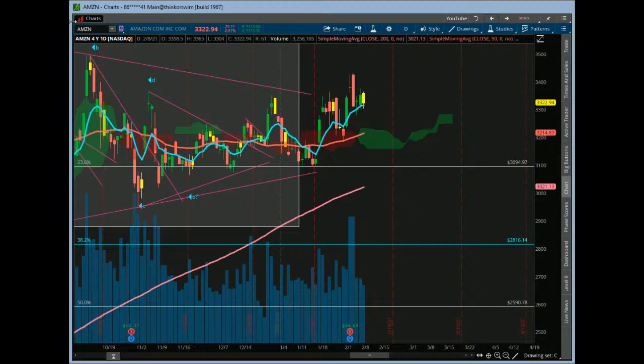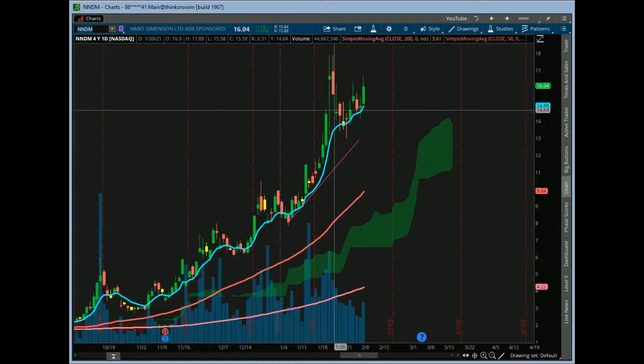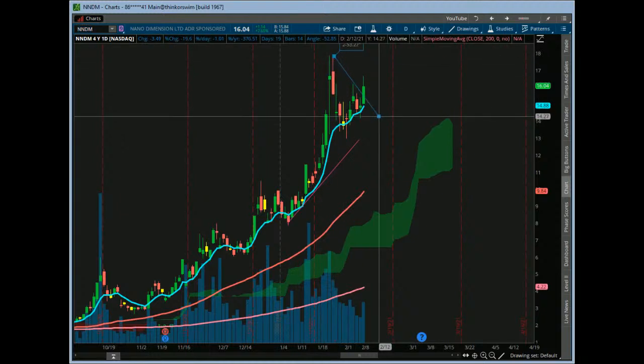So good. So Javier, so NNDM, let's take a look. NNDM. So NNDM with a nice little breakout candle right there. Yeah, definitely keep an eye on this one. See if it gets any follow through. You got an ADR on that, so a little bit of caution there. And then CJ, yeah, PLTR.